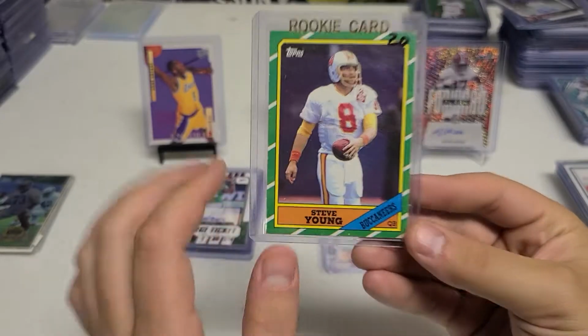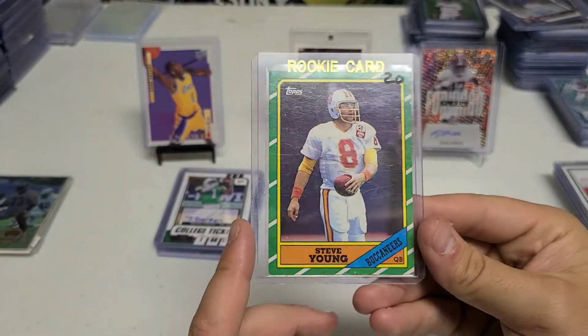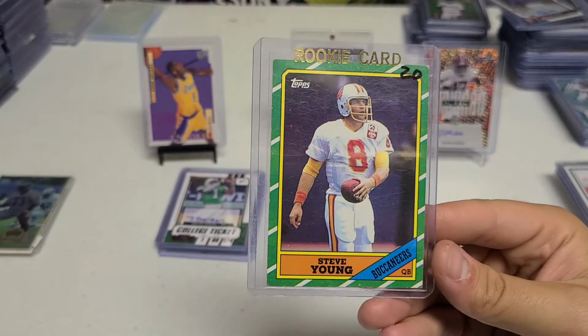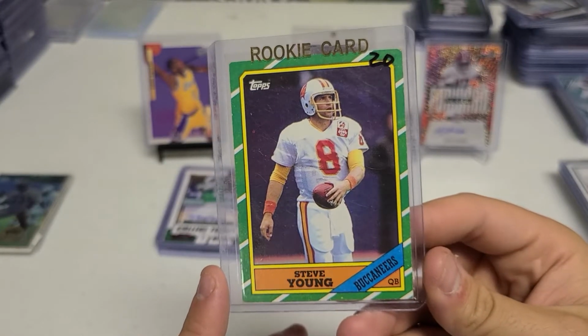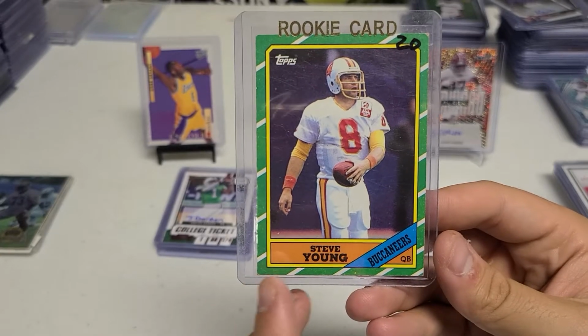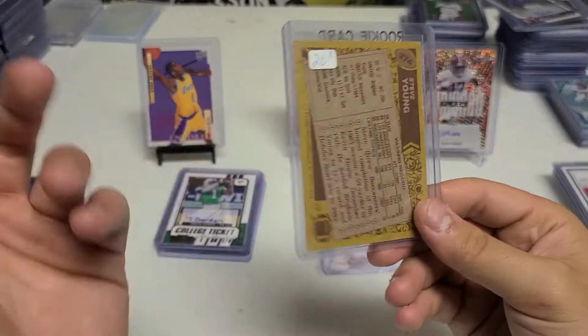We have a Steve Young that he had for $20. I have a Steve Young already in my collection that's graded 6. So does this grade higher than 6? Probably not, but I didn't have anything raw, so I just want to have a raw one in the collection. Might as well. And I can always resell if I really wanted to, but I don't really want to. It's still a solid looking card. Yeah, for $20, definitely. I just threw those together.